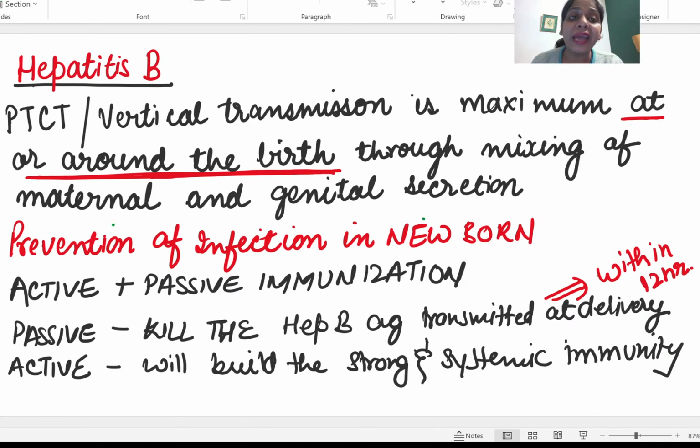Then the active vaccine is given, which will build long and strong systemic immunity. Then the antigen is given. So both the hepatitis B vaccine and the hepatitis B antibody are to be given to the newborn who has come from a hepatitis B positive mother. I hope it's clear to you.